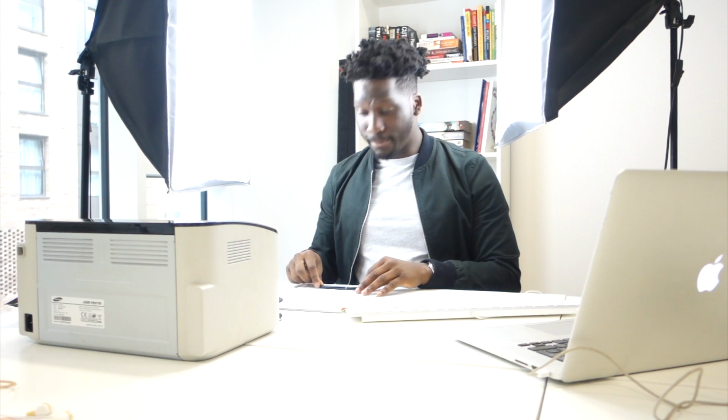So number 3, ensure compliance. Make sure you are compliant. Make sure that the mortgage isn't breached. Make sure the insurance is proper. Make sure the landlord is fully aware.